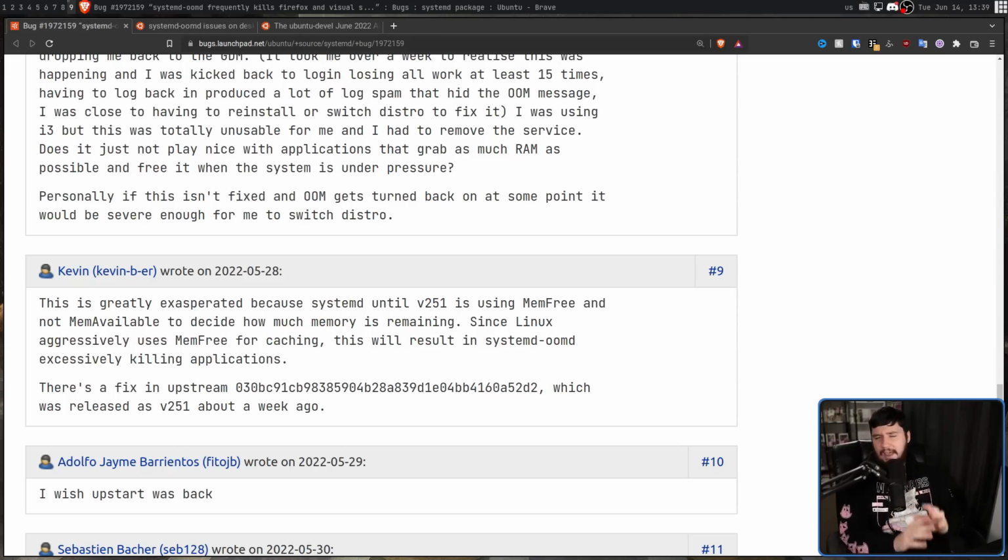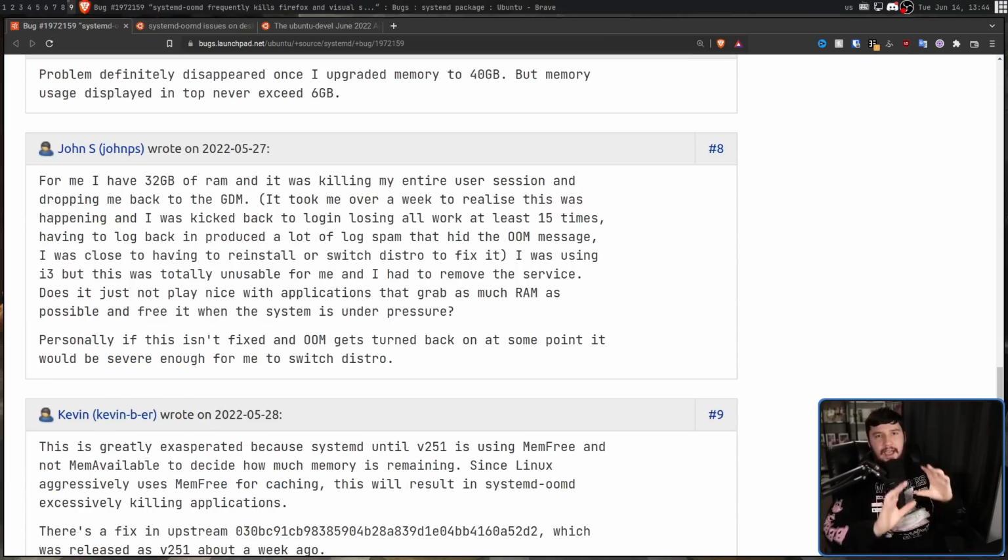One user over on the bug report had a good idea. He thought this whole problem was related to a bug involved in Systemd, where up until version 251, it was calculating memory wrong. It was basing it on mem-free, not mem-available. And mem-free is heavily used for caching, so mem-free is going to frequently run out. Turns out, that wasn't actually a problem with Ubuntu. It is a problem with a base version, but that patch was actually cherry-picked into the version being used on Ubuntu.